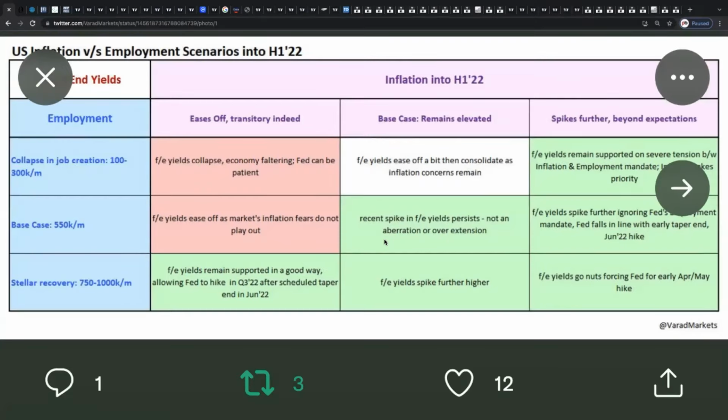Collapse in jobs creation. We only add 100 to 300,000 jobs. And what does he expect? Yields collapse, economy faltering, Fed can be patient. That'd be the ease-off, transitory indeed. Base case, yields ease off a bit, then consolidate, and inflation remains a concern.